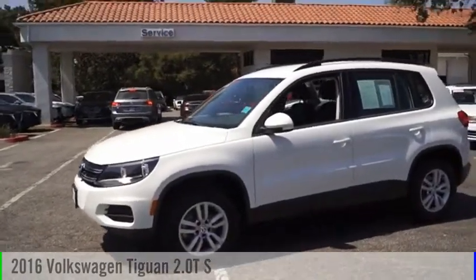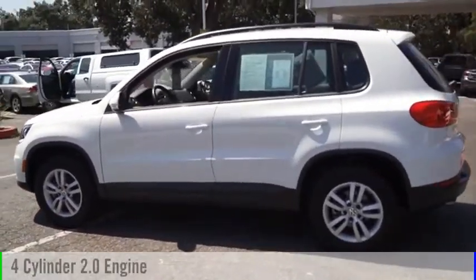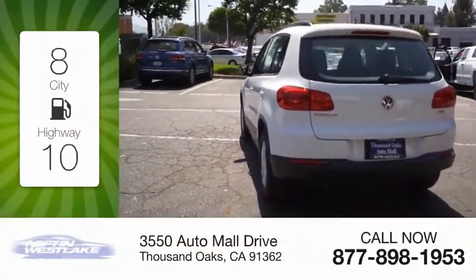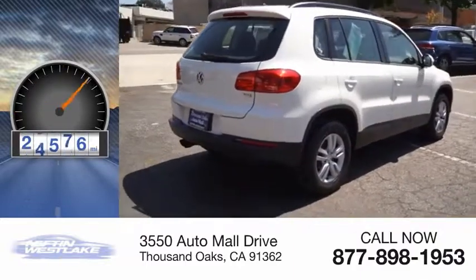For the right vehicle? Check out the 2016 Tiguan. This vehicle is powered by a front-wheel drive, 4-cylinder, 2.0-liter engine, and comes with an automatic transmission. Great fuel efficiency saves you money by requiring fewer trips to the gas station. This vehicle has less than 30,000 miles.